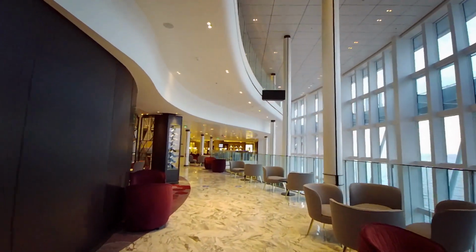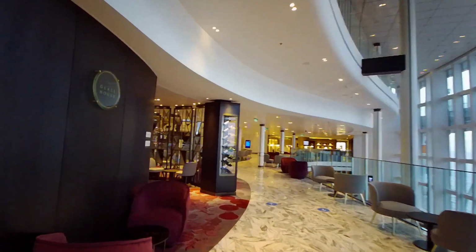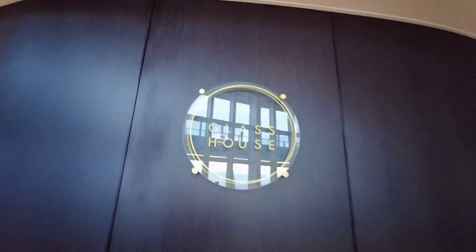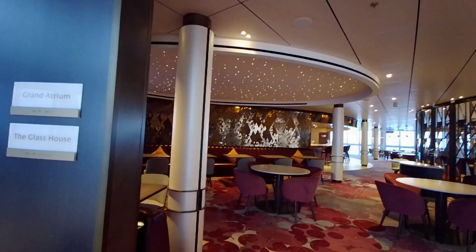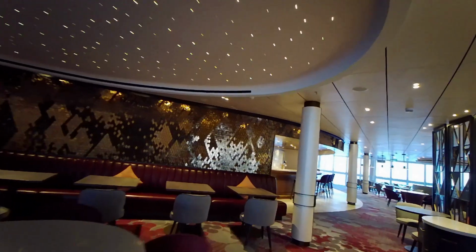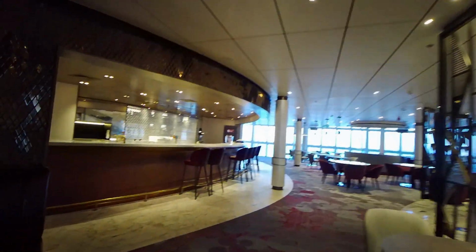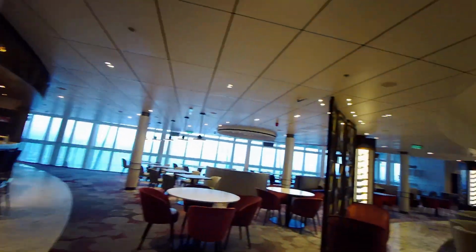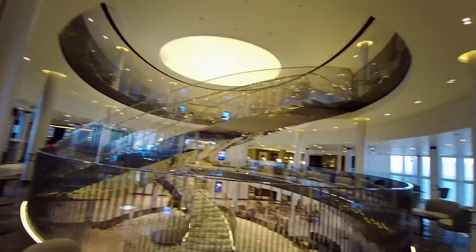So the glass house is basically all around the atrium on deck 7, and it's a little bit strange in configuration because there are no actual enclosed areas for people that are eating, which we found a little bit strange. The decor again is stunning, and as you can see there are small glass walls to sort of partition off the areas, but still we noticed there was a lot of foot traffic through here and right beside people that were eating as well.